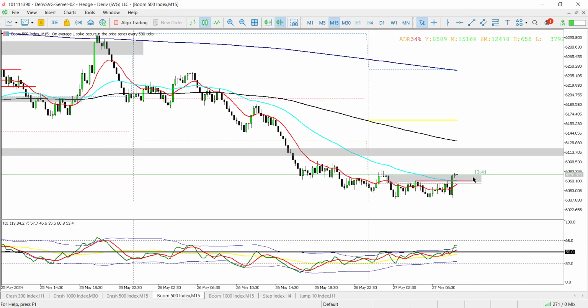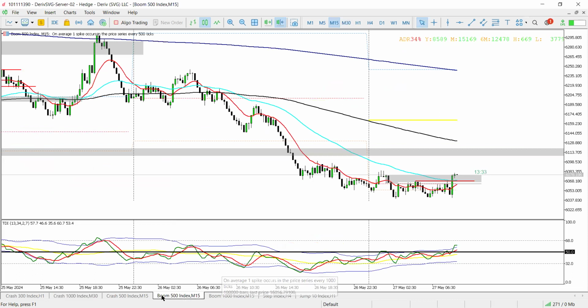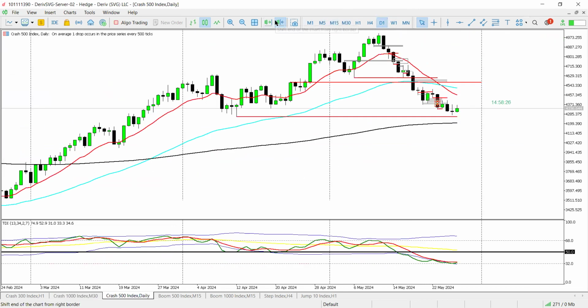All right, so B5. We've got positions on B5, and we've got a position on C1. Then going to C500. What do we have on this one?